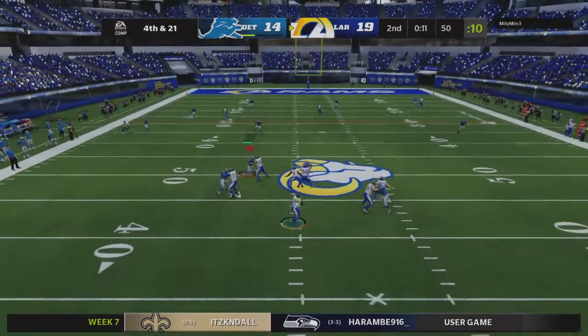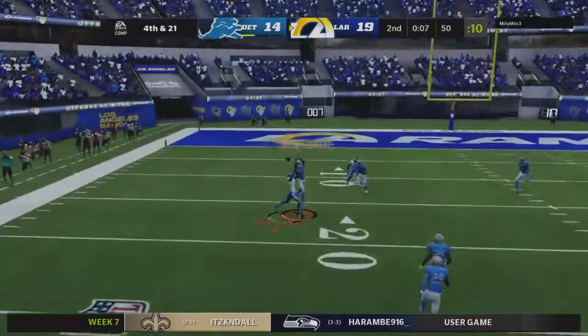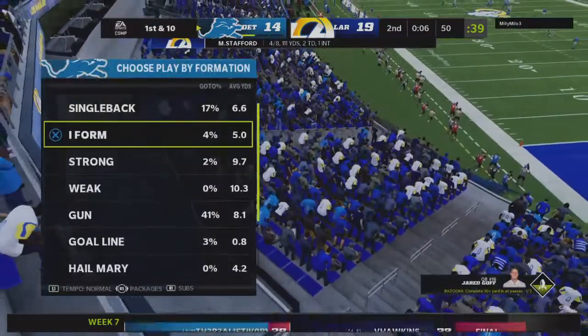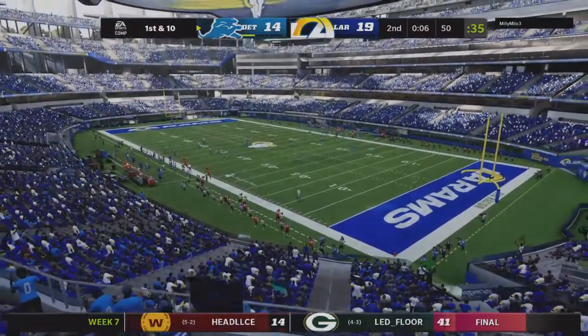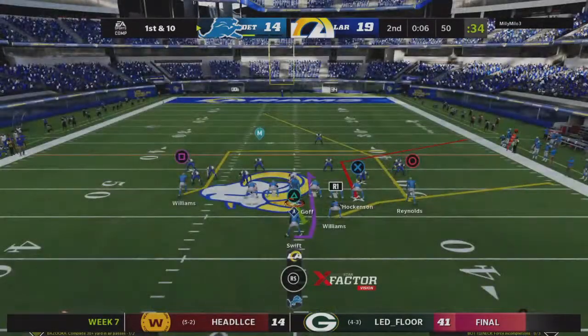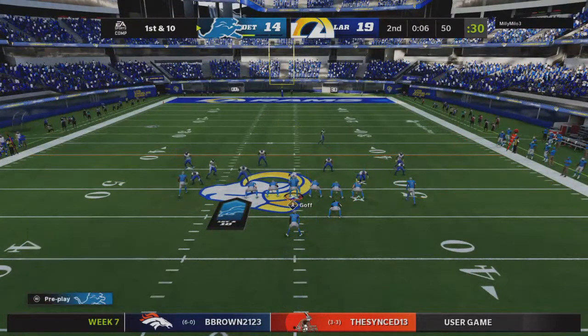Stafford. He's going to look deep down the field. And it's incomplete. They cannot convert, and they turn it over. Head-scratcher there. And this defense will take over right at midfield. And unless this is a quick incompletion, this is likely the last play here of this first half.